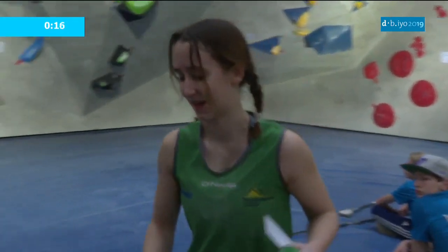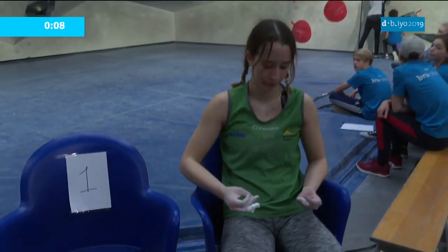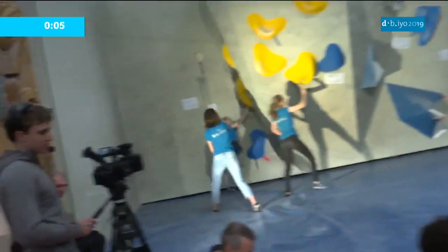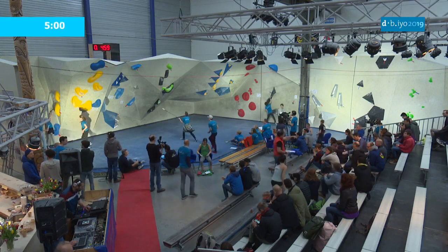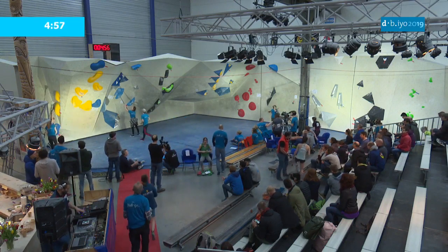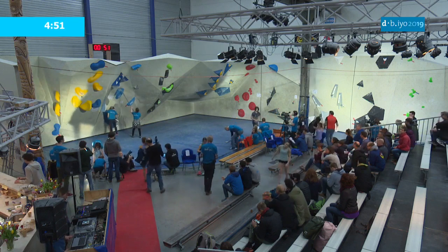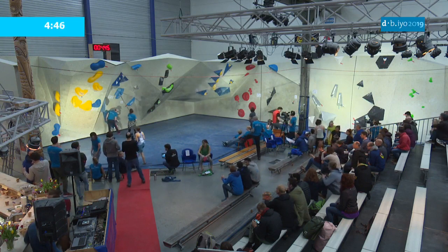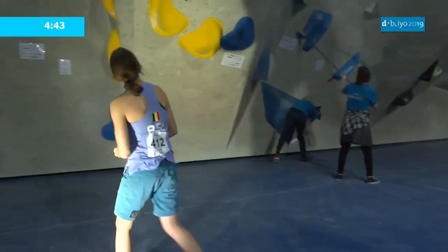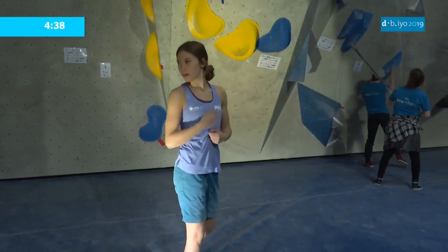And now this was the 4th top from Ado Lemvik, which puts her in the first place. Meanwhile, Paula is taking a rest. I think her fingertips are already damaged by yesterday. So now in boulder number 1 in the Youth A category from Belgium, Camille de Wit. In boulder number 3 from the Youth B category, we see Lisa Clem. And in boulder number 4, Erin McNeice.